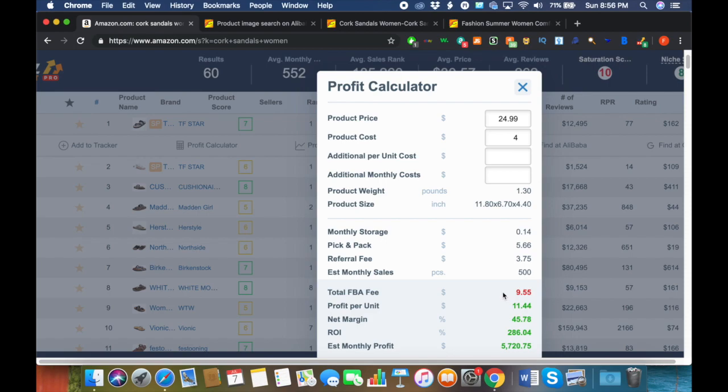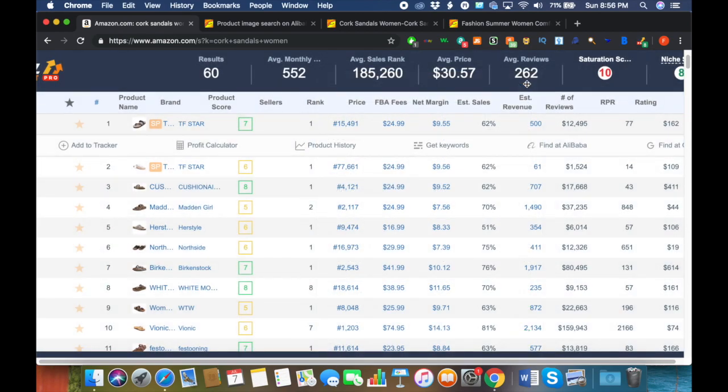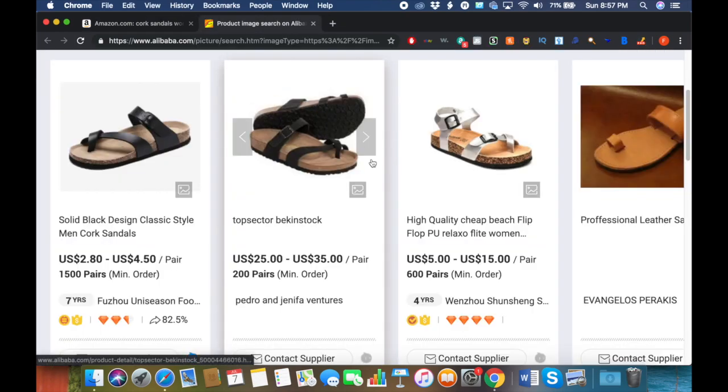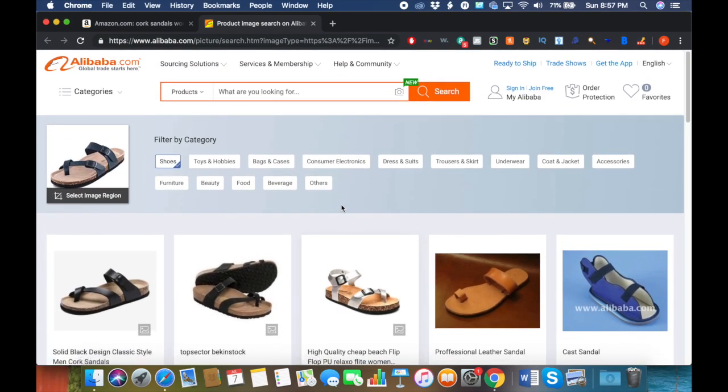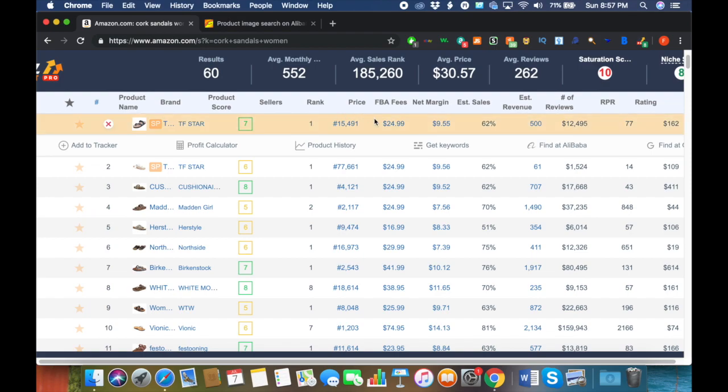So this is where actually going to Alibaba yourself is not the best way to do it. And I purposely did that to show you guys that you're not going to always find the best product or the matching product if you just go to Alibaba yourself. And this is why it's so key to click on this Find at Alibaba, because it's going to match the picture based on the picture that they're using, and it's going to help you find something a lot more similar than if you just type in cork sandals woman on Alibaba. So we can close these two and we can go back here, and it does find similar ones. So that's the neat thing with that tab, is it does take it and matches the pictures.